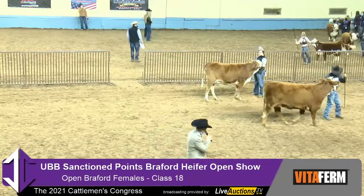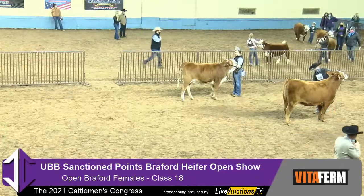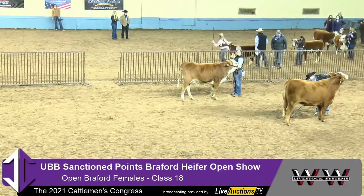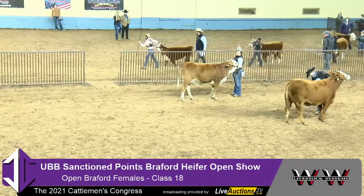Nice pair of females we've got out here in November, December aged heifers. The female we're going to start off with is one that I think does so quite handily. She's long fronted. She's one that's very angular about her head and neck, and I think she's still lean and trim in the way that she's made.